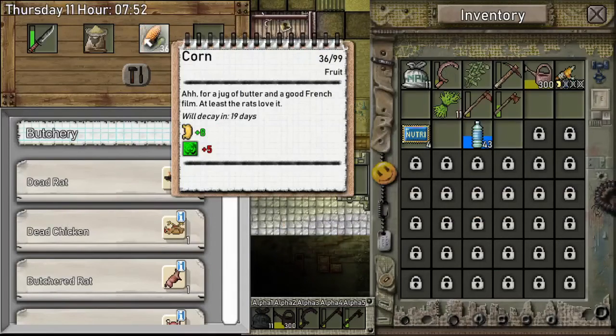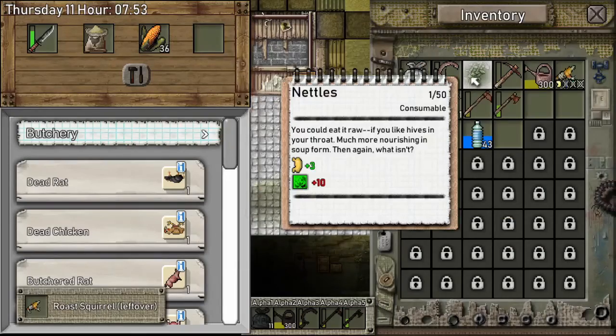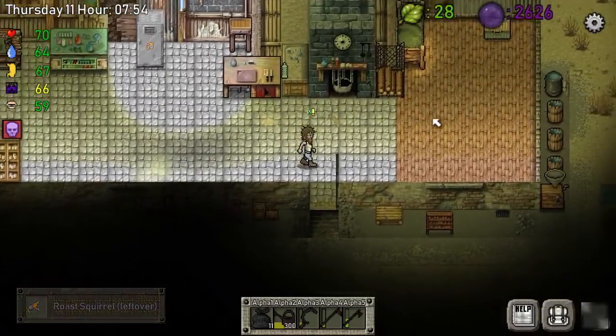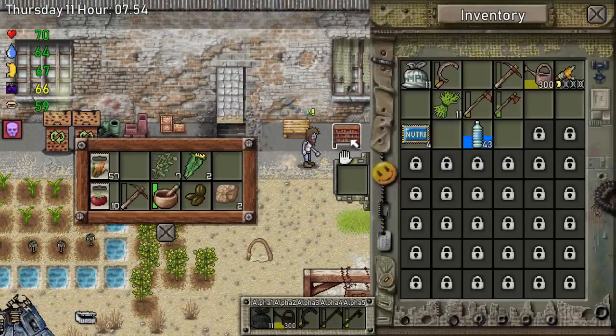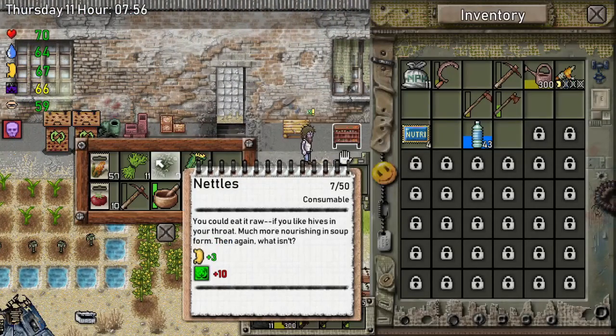Put your food in here. When is it gonna spoil? 90 days? 19? That is okay. Okay, let's go. Put this grass in here. Oh, nettles.